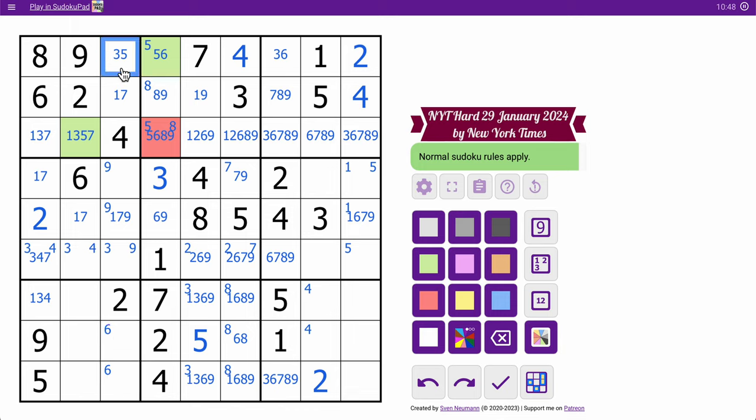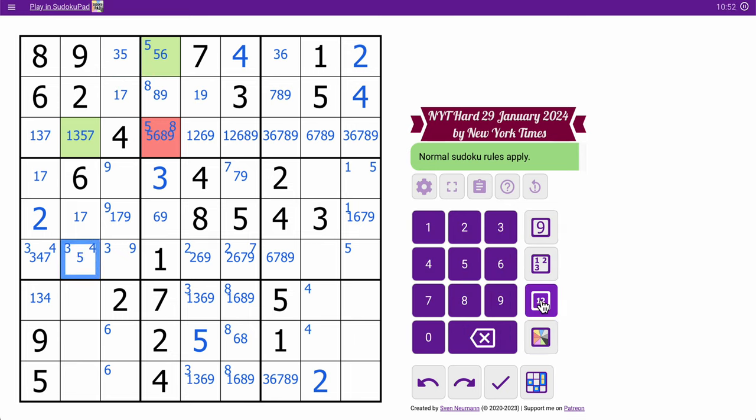Here, or here, or there. Five, six, or 9. So these are from 1, 3, 4, 7, 8. That's not 7, that's not 1, that's not 4. Okay, well, this can't be 8. No, this could still be 8, couldn't it?